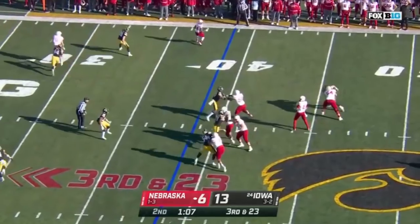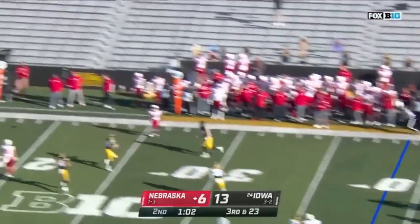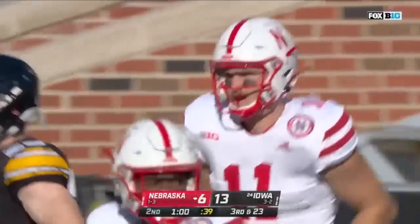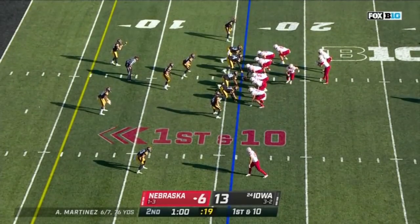Robinson in the slot. He looks his way. Martinez. Rose was the inbound. Austin Allen inbound. And they say it is a catch. The 16, a minute left.